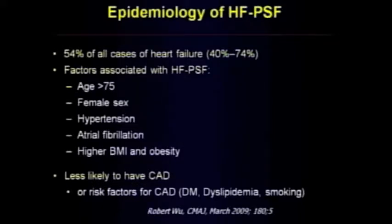They are less likely to have coronary disease or even risk factors for coronary disease. And I think what you do is you select a certain group, and according to this, it appears that we're dealing mostly with age-related heart failure, basically. However, if the same patient is not 75, is female, has hypertension and paroxysmal AFib and higher BMI, and is age 30, then we'll call that hypertensive cardiomyopathy.